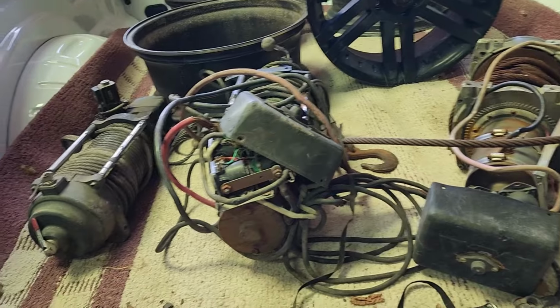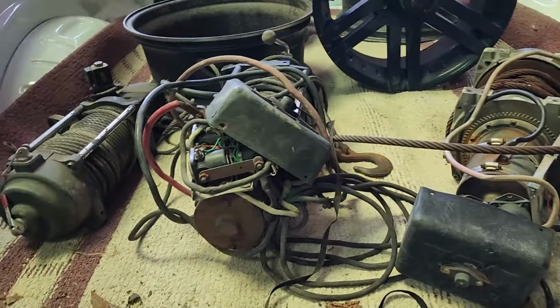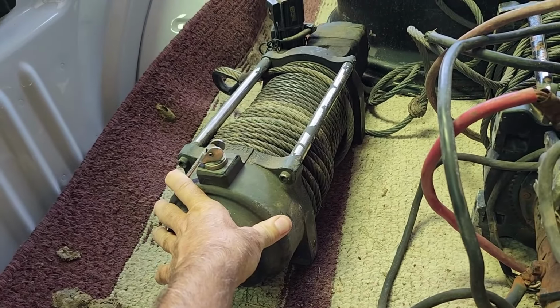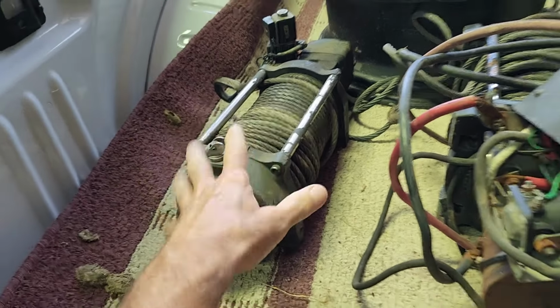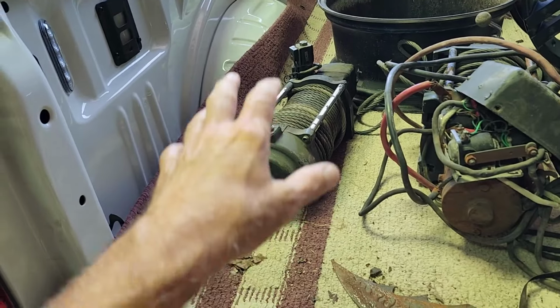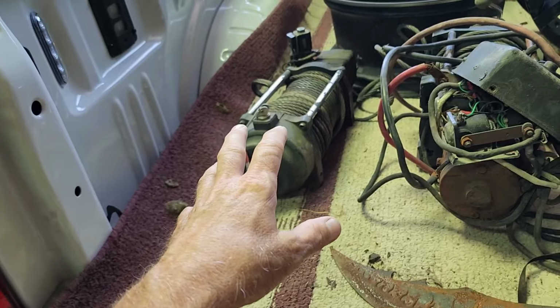And winches, winches, winches, winches. I think I got all the winches this weekend. This is a hydraulic Mile Marker. It came off of a military Humvee. It was there last year. If I remember right, I was thinking the guy was wanting $300 for it. He was wanting $100 this time. I got it for $75.